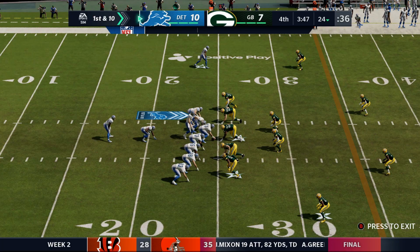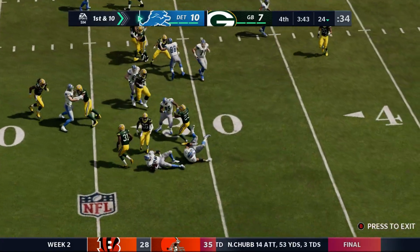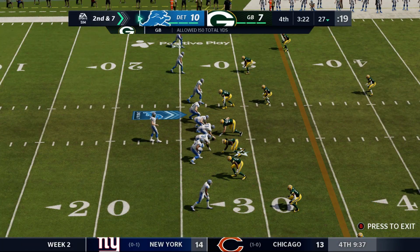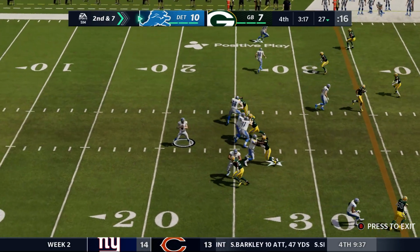Some good games going on in the early window. This might be the best of the bunch. They'll try and wind down some clock with Peterson. 3 yards on the pickup there, and it'll be 2nd down. 2nd and 6. No, scratch that. 2nd and 7. 2nd and 7 at the 27-yard line.